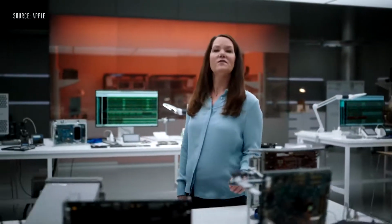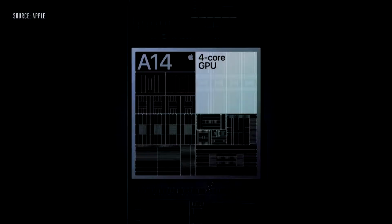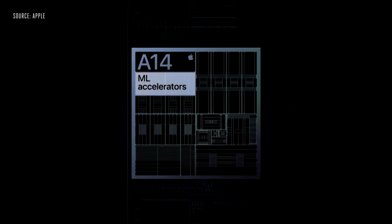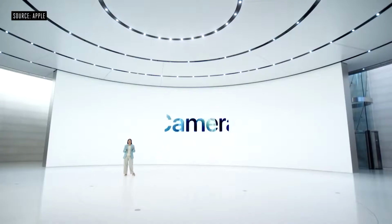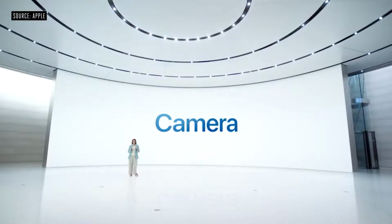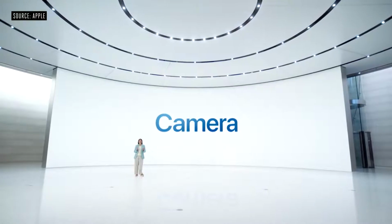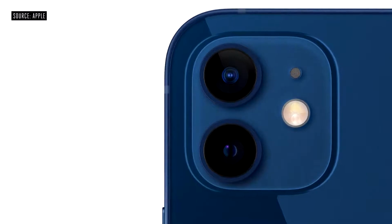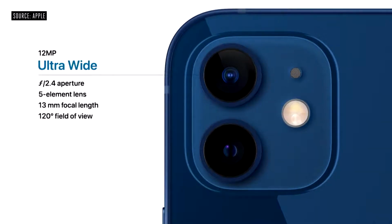A14 also features our latest 4-core GPU design, driving increased image quality and overall efficiency. We've dramatically increased the performance of our neural engine by growing from 8 to 16 cores. And we've also increased the performance of our CPU's dedicated ML accelerators, now 70% faster. A14 Bionic also combines with our cameras and powerful software to deliver the new dual camera system of iPhone 12. It has the ultra-wide camera that people love and use to take inspiring photos in creative ways.